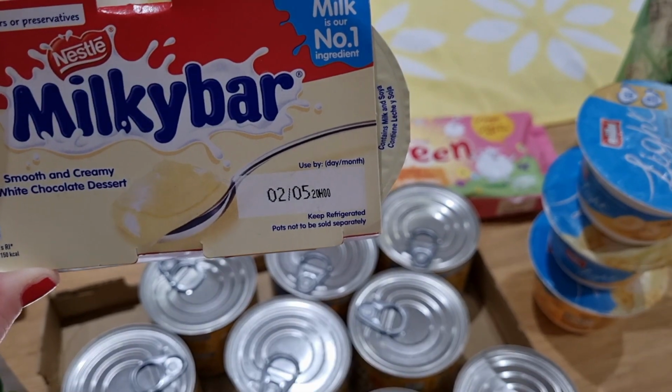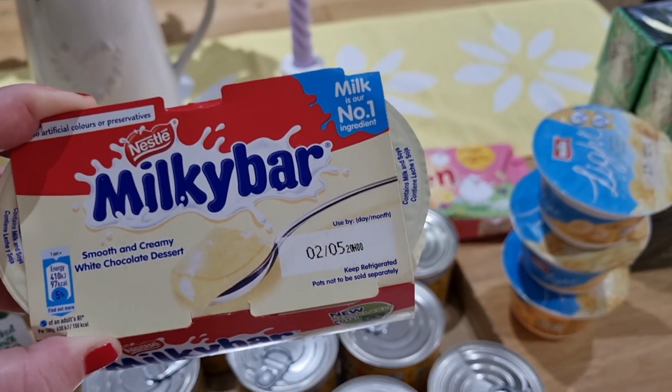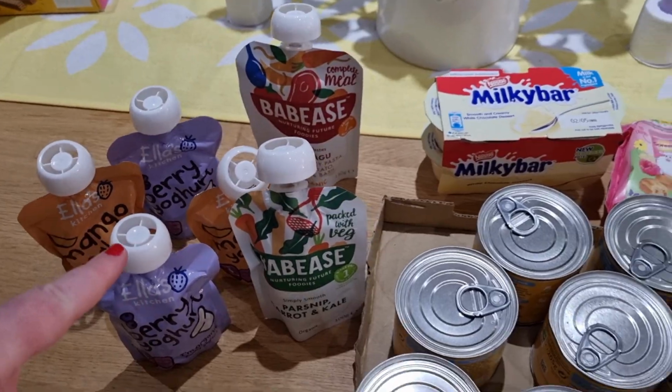They've got a good date on the 2nd of May, and it's maybe the 22nd today, something like that. So a nice date there. They're all in date till June as well. I checked all the dates.